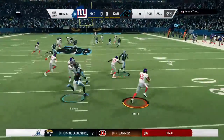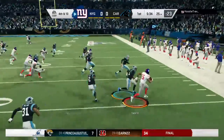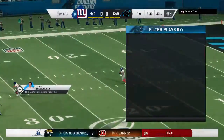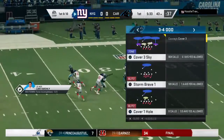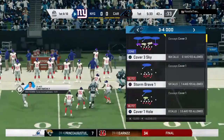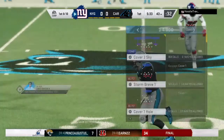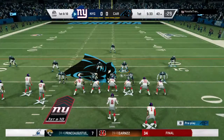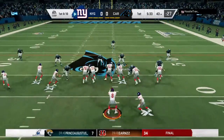On the return, it's Tate. Nearly a huge return, as it is still a very good one. 24 yards. And it'll be Giant football, 1st and 10. Good starting field position for them as they come up 1st and 10 at their own 43.